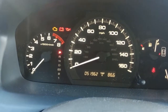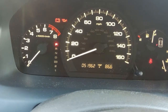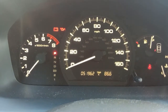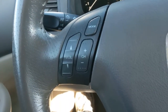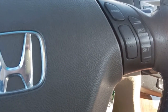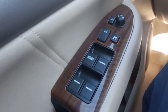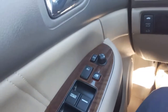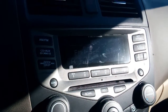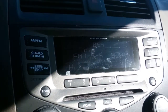All right, we're inside the 06 Honda Accord, 51,962 miles. You might as well call it 52,000. This thing's pretty loaded up. We got our stereo controls, cruise control. This is a tilt wheel. The usual power windows, power door locks, power mirrors. And we have a CD player, which is a six disc changer.